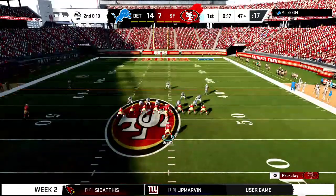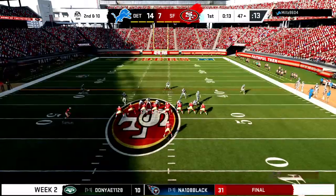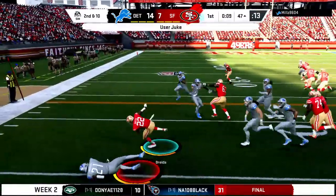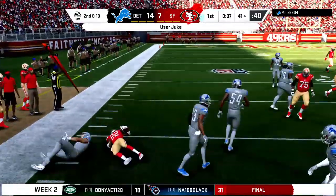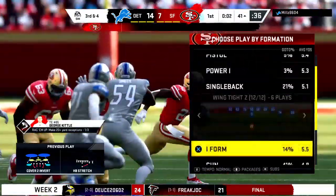Ready, break. 51. Let's go heavy. Spike. Here's Breida. Oh, nice move. And he picks up about 6 as he gets this down to the 41. That's it, baby.